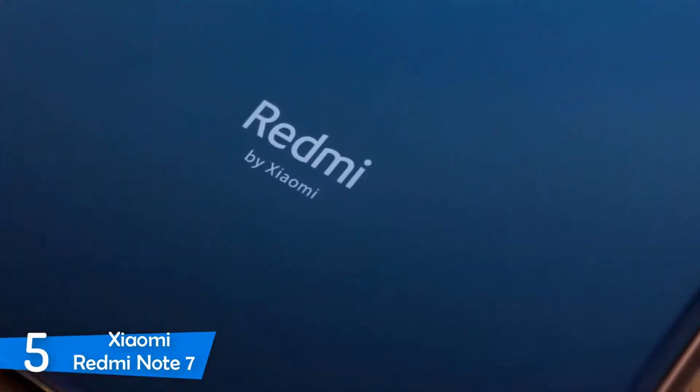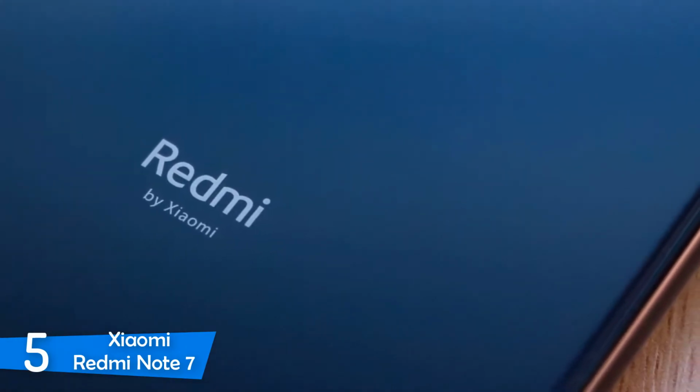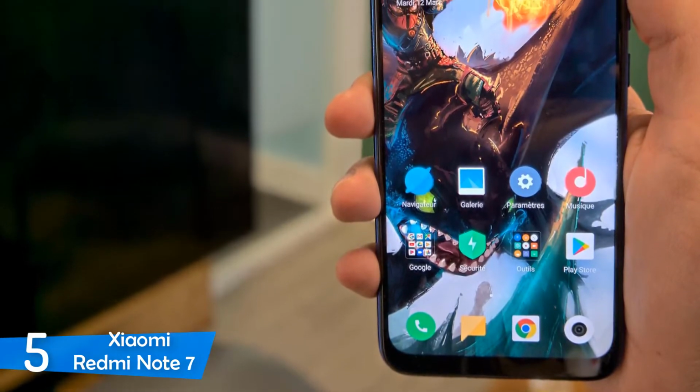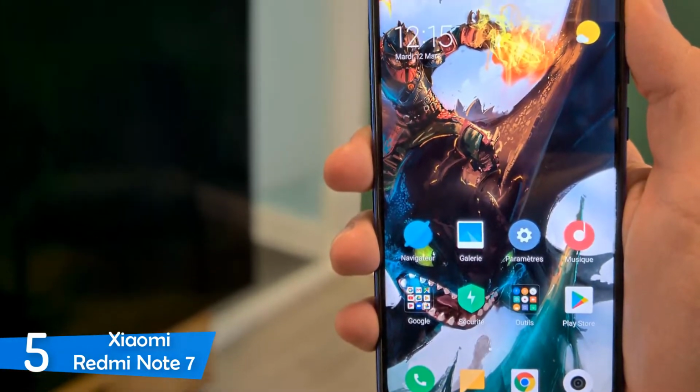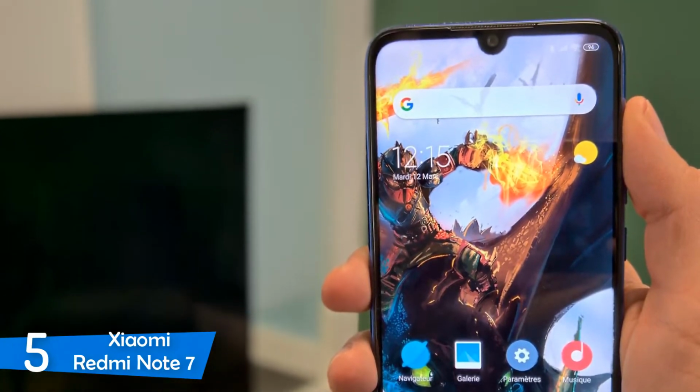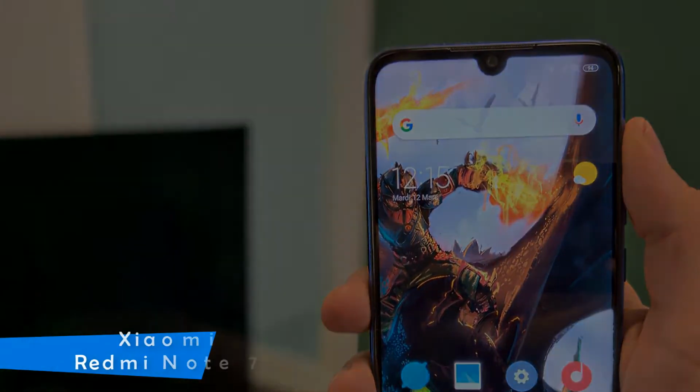This phone is equipped with a dual camera array at the rear, which delivers some nice images thanks to its 48 megapixel main sensor and the 5 megapixel depth sensing sensor for portrait photography, and while it may lack some high-end features, it's great for its price. As far as budget smartphones go, Xiaomi won't disappoint you anytime soon.